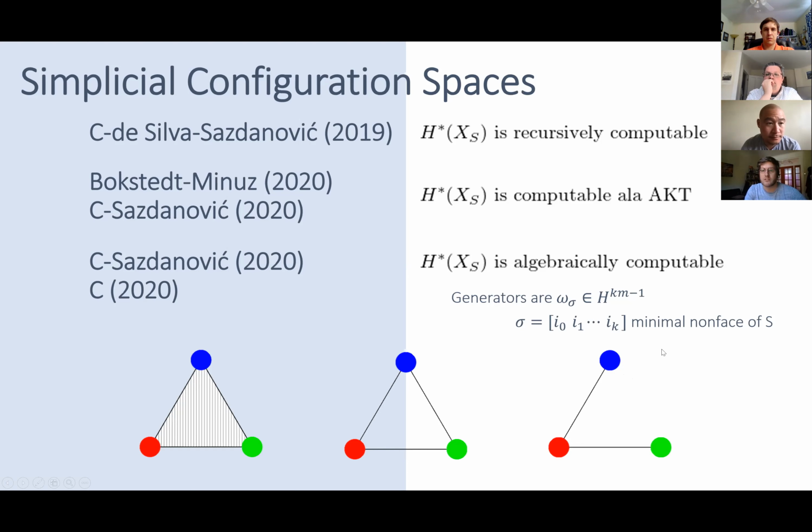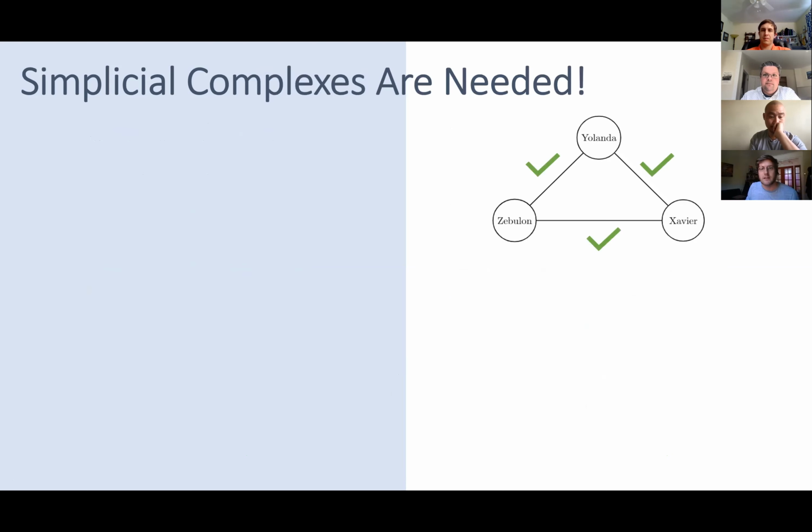Okay, so it turns out if you write down your minimal non-faces and you look at their dimensions, so this one has dimension say k, then that tells you where the corresponding generator lives in cohomology. And that's the case for both of these, the purely algebraic one and the geometric one. So you can actually compute these, and they're always complicated. Maybe that's the upshot here. If we wanted to, we could pick out any particular group and figure out exactly how complicated it was.